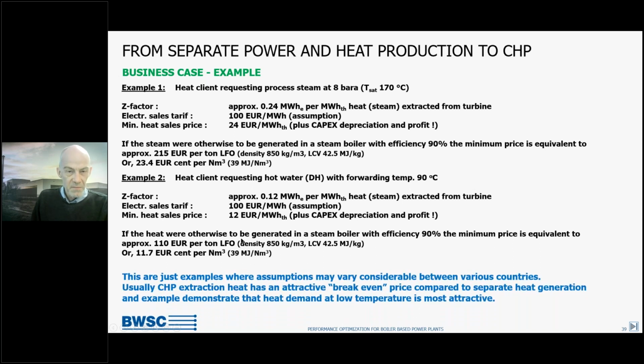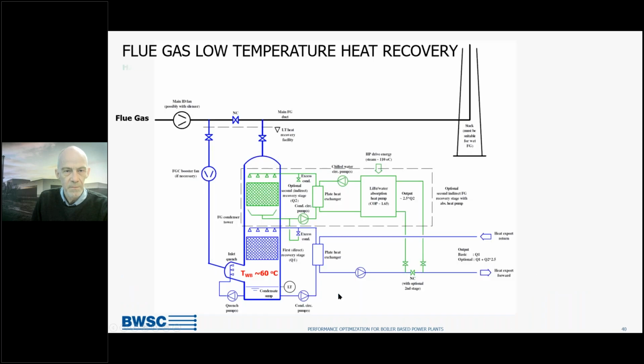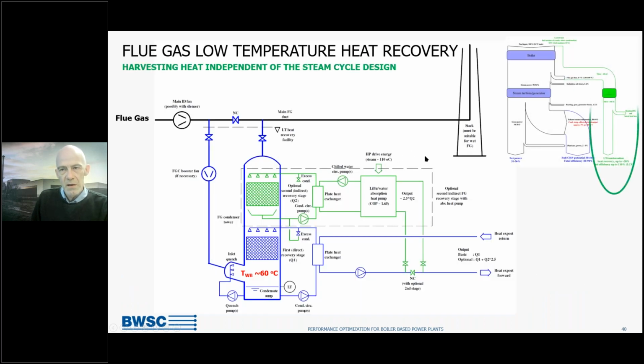This is only examples because unfortunately each country has their own tariffs and taxes and so on. So one has to adjust this to regional conditions. But usually it does give an attractive price and potentially a good business case. If we look at the other option, this exhaust gas low temperature milking, this is a bit different. It doesn't cost anything on the electricity. On the other hand, it's a more costly installation.